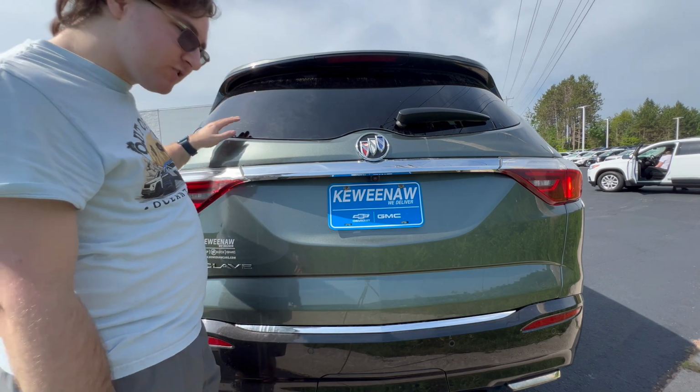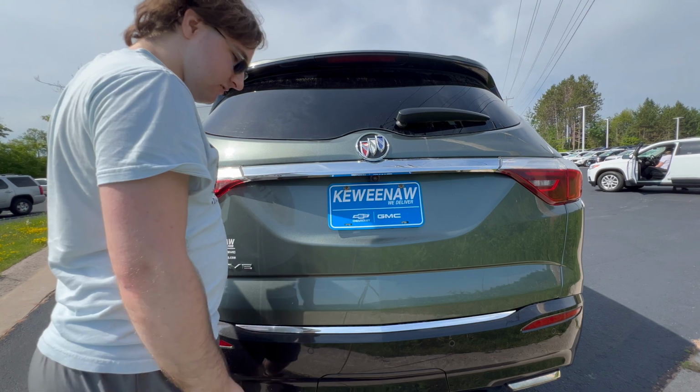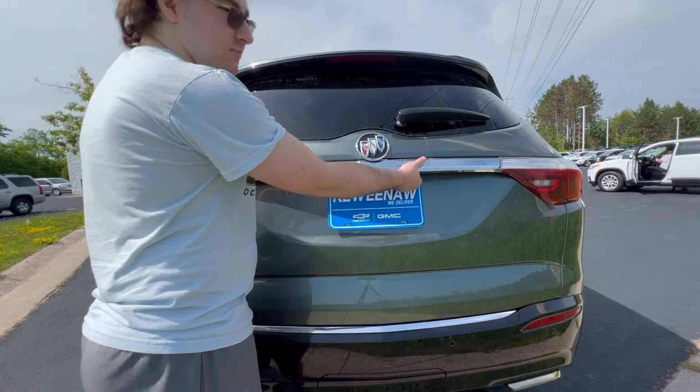And in terms of a power trunk, we do have a hands-free liftgate option, which I think needs to be turned on in this because, let me see if I can activate it. Nope, it needs to be turned on. All right, well, screw that. Let's just open it up the traditional way.